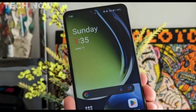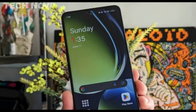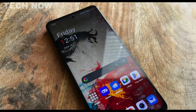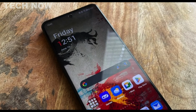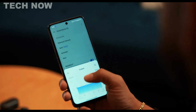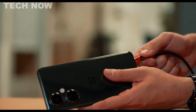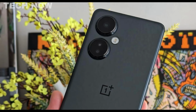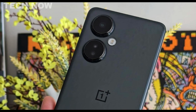The phone features a sizable 6.72-inch LCD display with a high refresh rate option, enhancing the user experience without a significant impact on battery life. Despite its budget status, the Nord N30 doesn't compromise on camera quality. Powered by the Samsung S5 HM6, the 108-megapixel main lens rivals flagship devices, and the 3-time lossless zoom adds versatility.